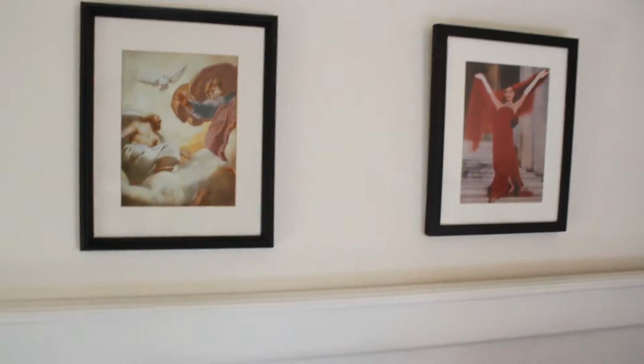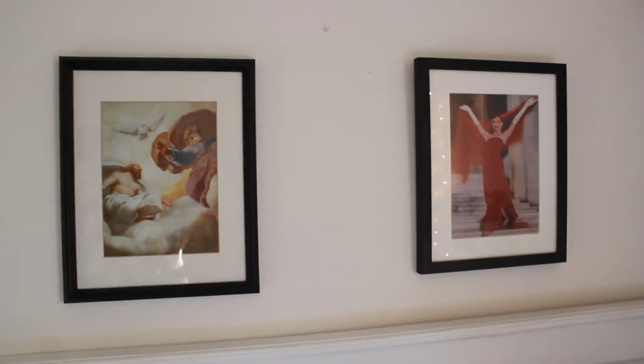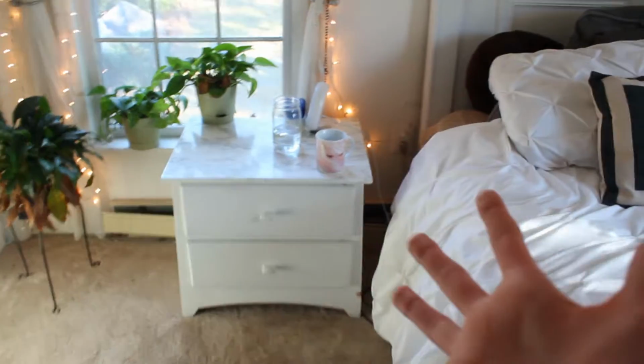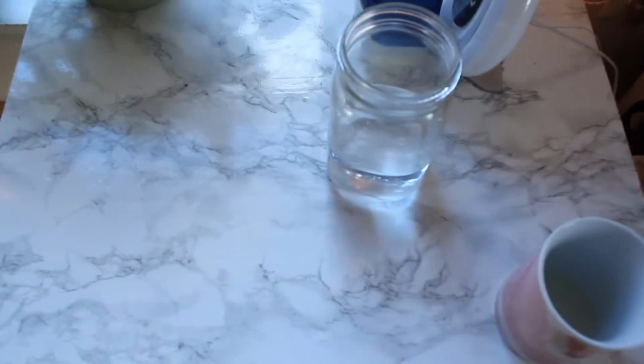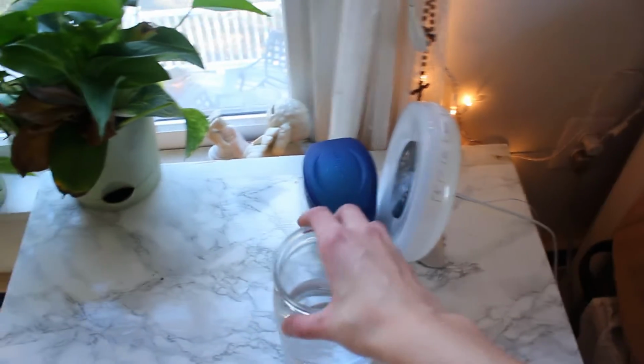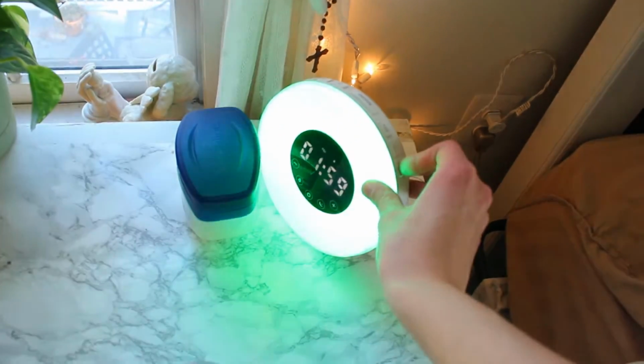That's Audrey Hepburn right there. These are so cute and I just love them. On the side of my bed, there's a piece of duct tape on the floor, I guess. This was my brother's when he was younger and I painted it white and I added this contact paper a year ago. I have my tea, my sunrise alarm clock, love it. Vaseline for my lips.